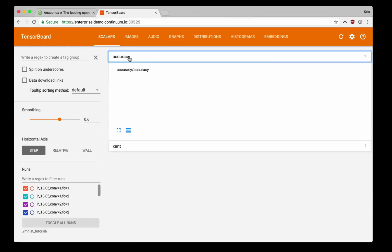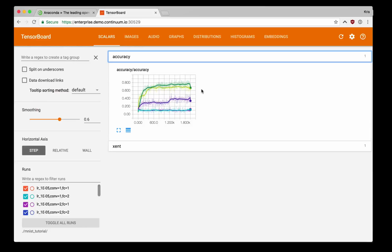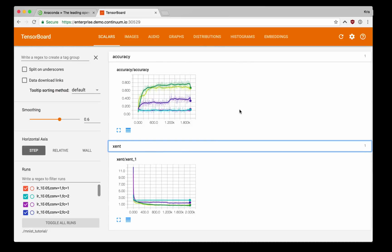First we're looking at the scalars. So here we're looking at the accuracy of the different models. We see the dark green at the moment has near 80% accuracy, and then we can see the error over the iterations along the bottom.